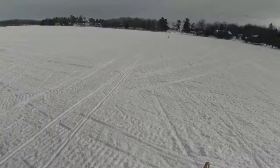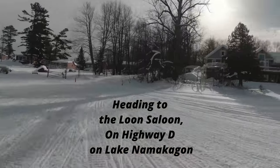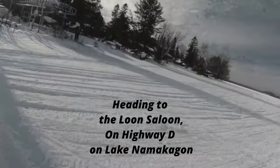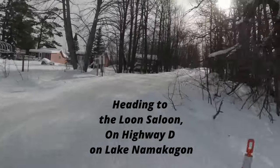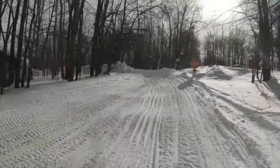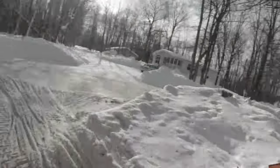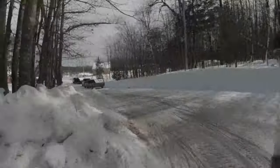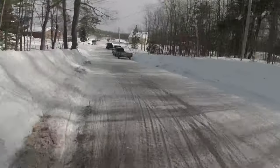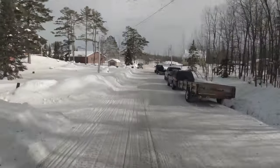Okay, this is the turn where you go up to the Loon Saloon off of Highway D. But these snowbanks get a little tricky on seeing if somebody's coming around those corners, so you just got to be real cautious.